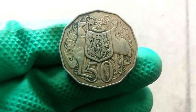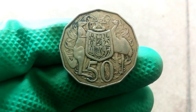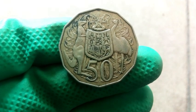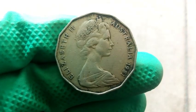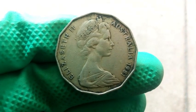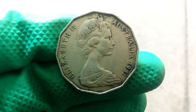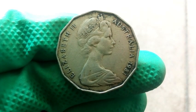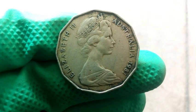It was part of the regular circulation, meaning millions were minted to keep up with Australia's everyday cash needs. Even though it wasn't a special edition, the 1981 coin reflects a period of steady economic growth and modernization in Australia during the late 20th century. Today, the 1981 Australian 50 cent coin stands as a snapshot of that era, a coin that millions handle daily, connecting Australians through commerce and community.